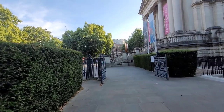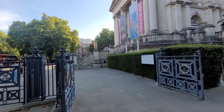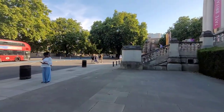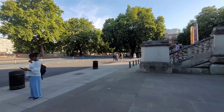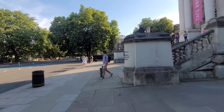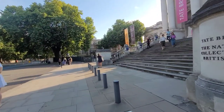One of the best exhibitions I've ever seen in London is one that they had here with the etchings of William Blake. Incredibly tiny, so incredibly intricate and filled with passion and knowledge. One of the greatest exhibitions I've ever been to in London. And I've been to quite a few.